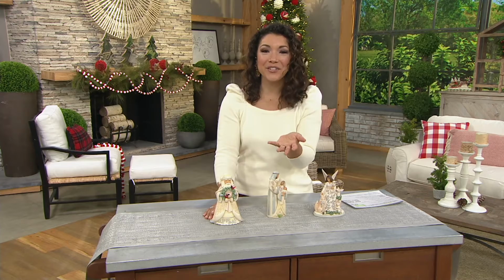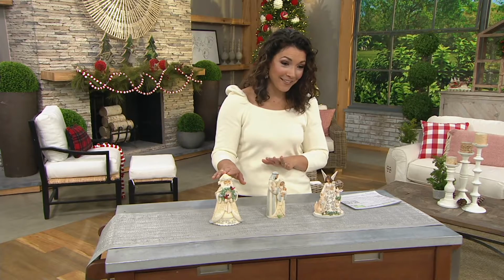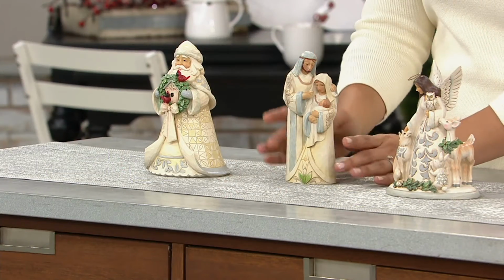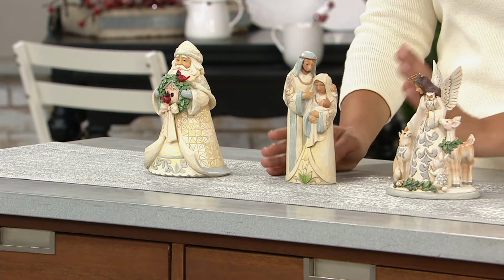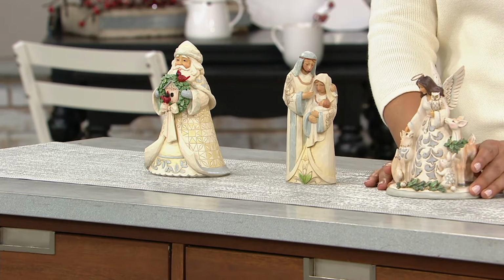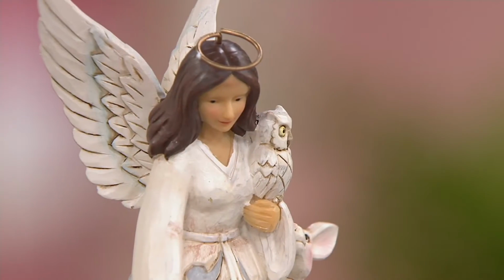Well, here's a great way to do it with this first item and kind of a choice. If you're picking up the Santa, that one's $34. If you're picking up the Holy Family, that one is $32. And then we also have our Angel coming in at $42 or 4 easy payments of $10.30.